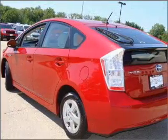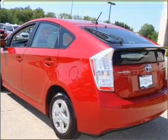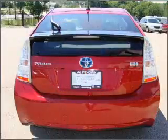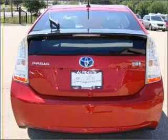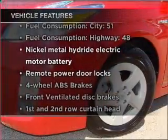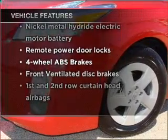With an efficient four-cylinder engine that responds smoothly to its automatic transmission, stand out from the crowd with premium wheels. The anti-lock braking system will keep you safe on the road. And with these notable features, you won't want to miss out on the opportunity to own this amazing vehicle.